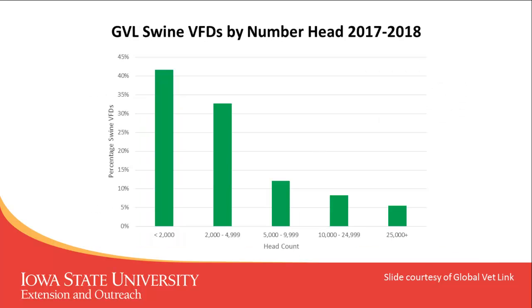So just looking at the swine, breaking out in a couple of different categories, you can see most of them are still being written for fairly small sizes, less than 2,000 head on a VFD being the most common, but also 2,000 to 5,000 being very common. If we look at the 5 to 10, 10 to 25, or the 25,000 plus, we continue to see that some VFDs are being written for those, but those tend to definitely be in the minority compared to the VFD written for the smaller lot sizes.